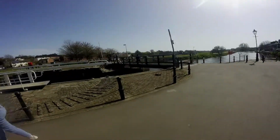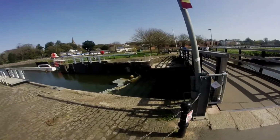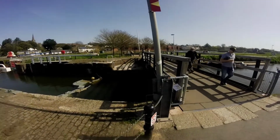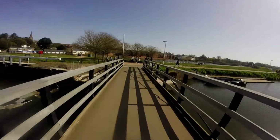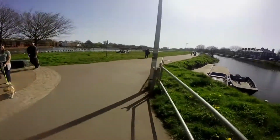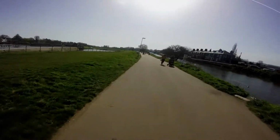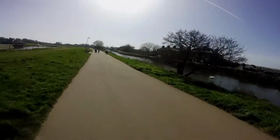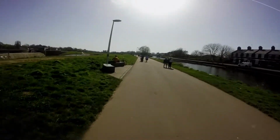Let these guys pass. Trying all the time as much as possible to give as much distance to other people who are out and about on this nice day. Still might have to do a bit of people weaving, but I'm surprised the swans haven't started nesting yet. It's the end of March.